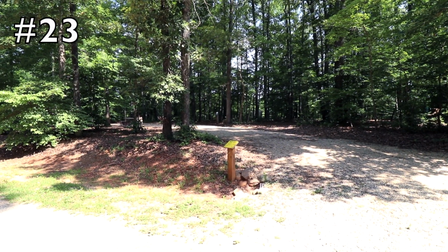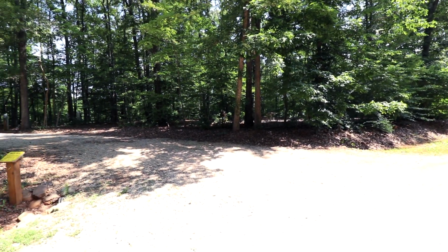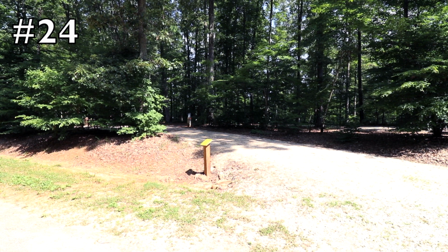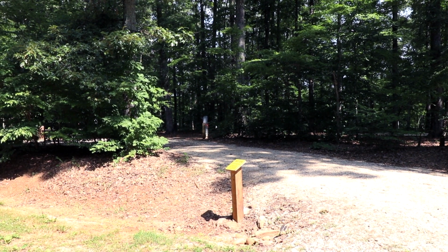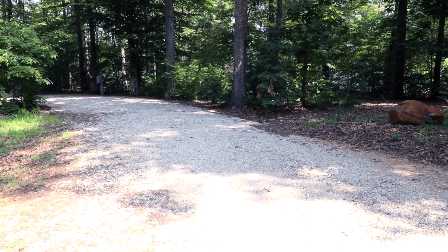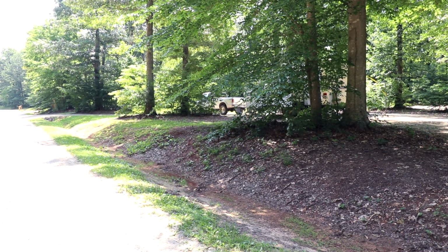It's site 23. That's you're backing in on the driver's side. That's a nice shallow angle also. Got some tree limbs right there, but that's subject to change if they prune trees or other branches grow, but still a good site. That's site 24. That's site number 25, also reservable. This is site 26. I don't want to disturb these folks, but another nice pull-through loop.